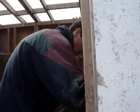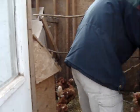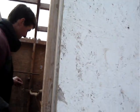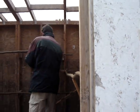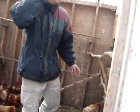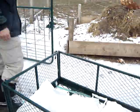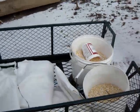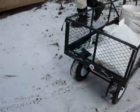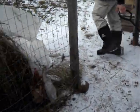Are you finished yet? Almost. I told them about the concrete blocks. Oh yeah? Uh-huh. Hold out. Now, we will go over to the sheep.